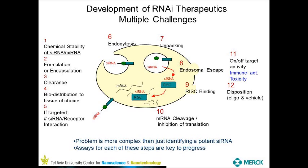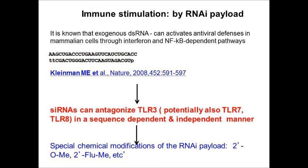To understand the biology, we already knew that exogenous double-strand RNA from 30 base pairs and up activates antiviral defense in mammalian cells through interferon and NF-kappa B dependent pathways. But this was known. Also, the work published in Nature in 2008 by Joe Ambarti teaches us that siRNAs, small ones around 19 to 21 nucleotides, can do the same, or can antagonize toll-like receptor 3, potentially also 7 and 8, in a sequence-dependent and independent manner.